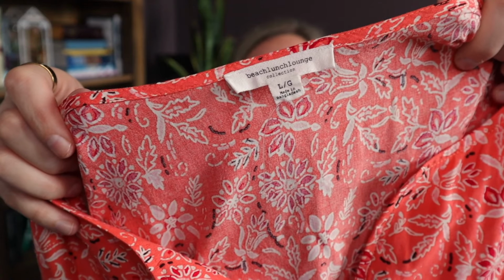But then the back is pretty open, so it's completely open, and then it does have ties that would go across your back. Next we have, I believe, a midi length dress from Beach Lunch Lounge. It's a size large.